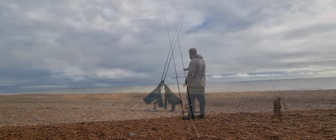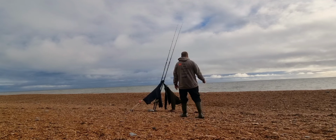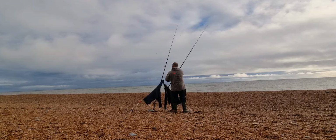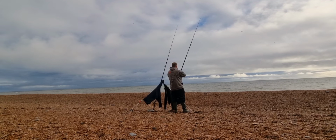As you can see, my rod stand has turned into a laundry to dry your clothes. It is the first bit of sunshine we've had in days. We've had dry spells, but this is the first time where I have to have all the waterproof gear on, be wrapped up like onions.